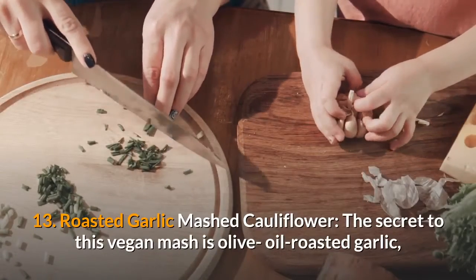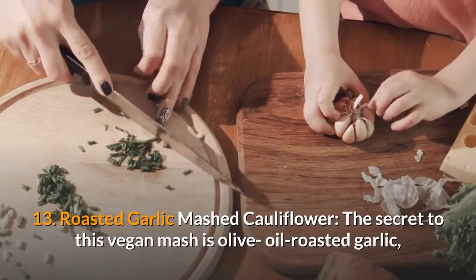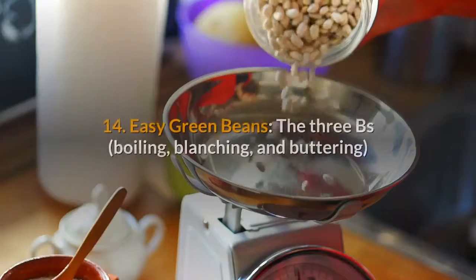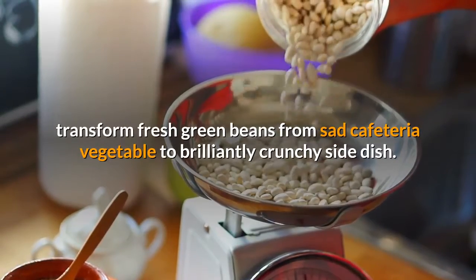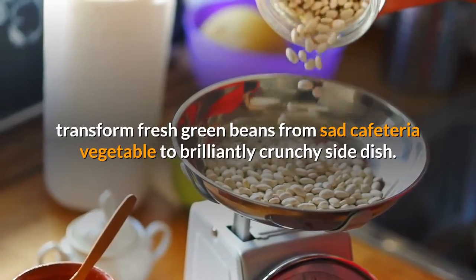13. Roasted garlic mashed cauliflower. The secret to this vegan mash is olive oil roasted garlic, which lends richness and sweetness to pureed cauliflower. 14. Easy green beans. The 3 B's, boiling, blanching, and buttering, transform fresh green beans from sad cafeteria vegetable to brilliantly crunchy side dish.